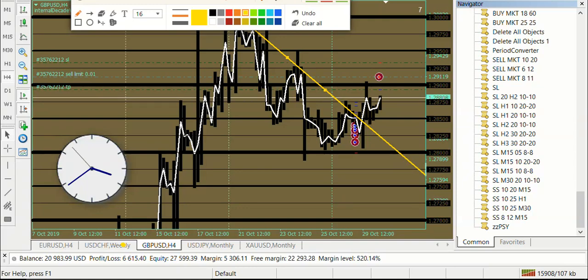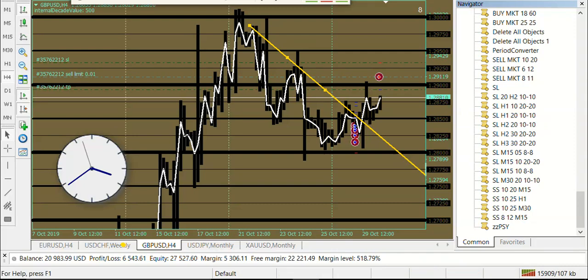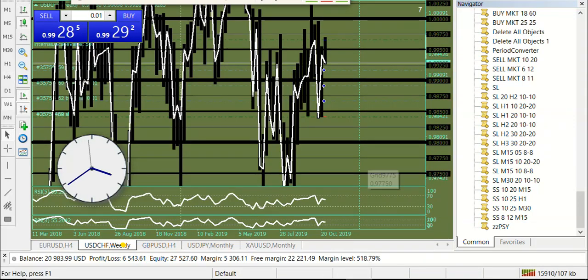This is the most spectacular engulf pattern on the planet. I should have known when that guy was like, well, just stay in your lane. What are you doing talking about other traders? Look at your trading. Here, I'm going to do the same trade right now.